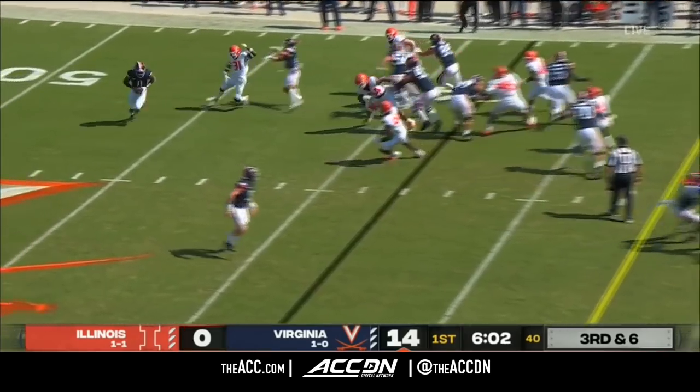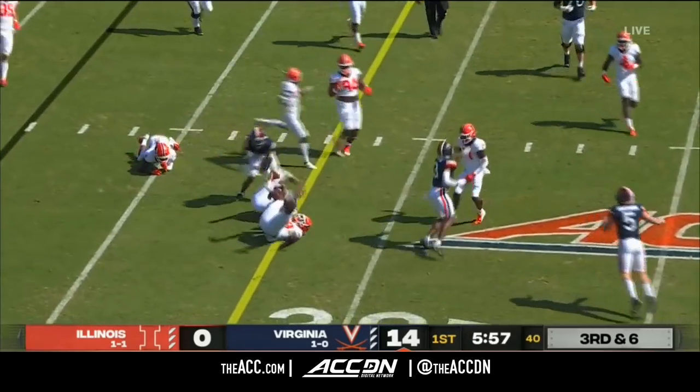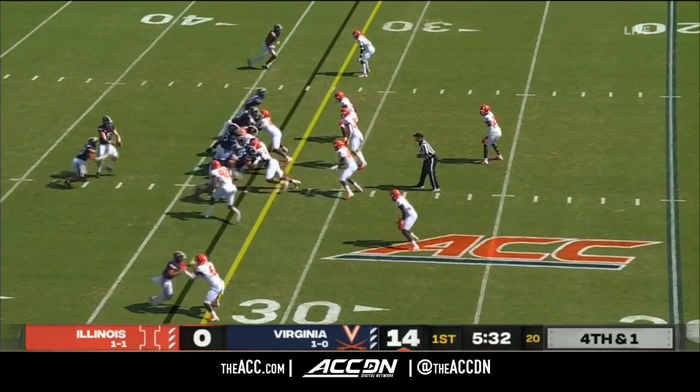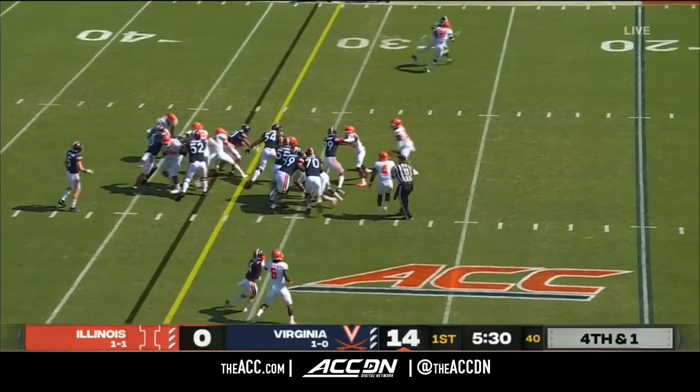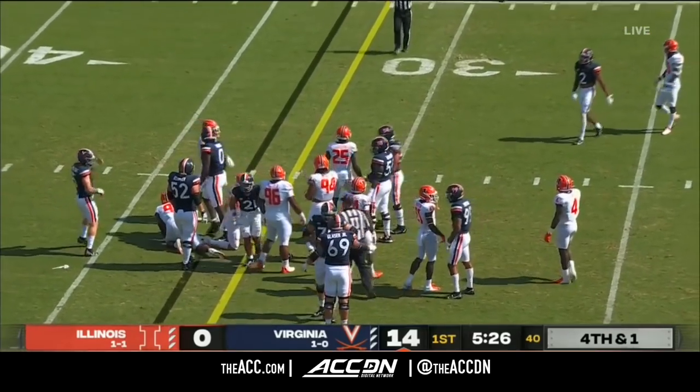He'll get the carry. They'll reverse it, though. Here comes Armstead. He's got Armstrong in front of him, and he gets tackled from behind. Wayne Talapapa in the backfield. Watch him go. Cuts it back inside, and it's going to be close. I think that second effort probably got him the first.